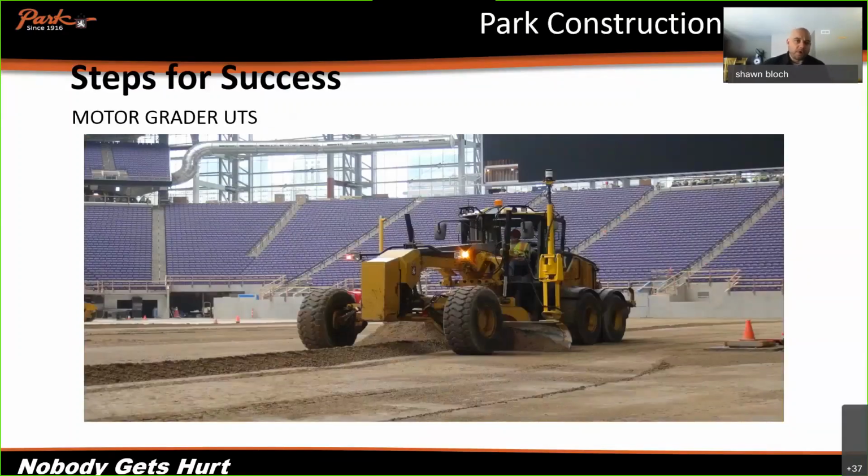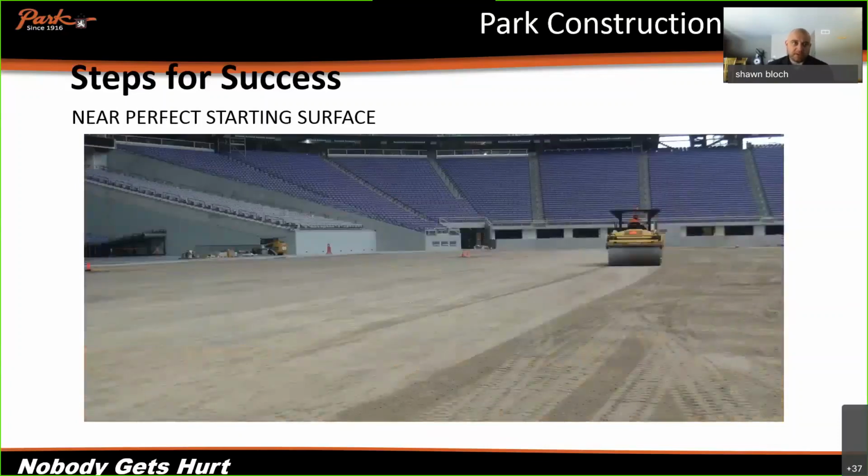Setting up the motor grader, you can see here, we set up a target on the left side of the blade, and we were able to go through and grade our gravel surface right to the model, and we were able to start with a near perfect starting surface. So you see how smooth and flat that is after we rolled it.